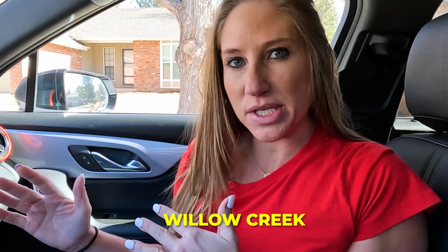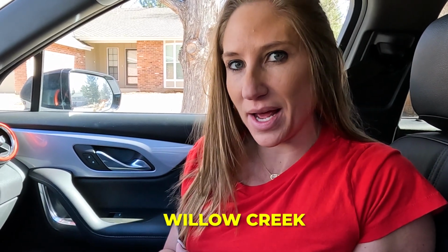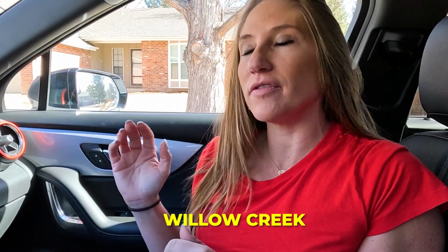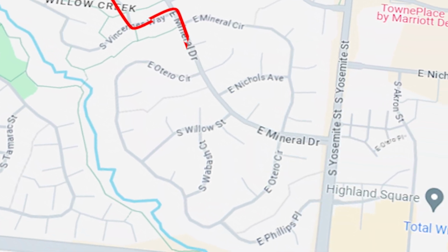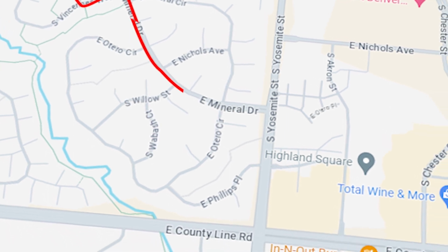Hey guys, so we are in neighborhood number 3. This is the Willow Creek neighborhood. It is the furthest east of the neighborhoods we're highlighting today, which is kind of great because you're right by I-25. So easy access to the tech centers in your backyard, and easy access to downtown or Castle Rock. It's right by Park Meadows.